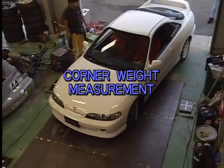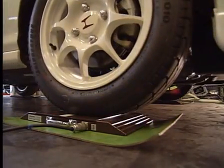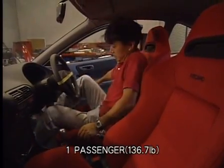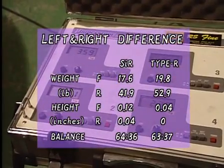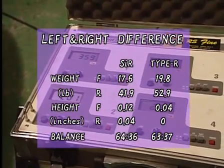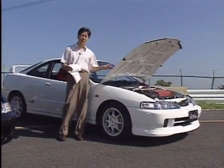Taking the corner weight and height measurement of the INTEGRA R and its base model, with an average weight passenger on board, the left and right ratio of the Type R was symmetrical, giving the car optimum weight balance. The Type R accomplished this by a careful selection of the springs, bushings, and the stabilizers.